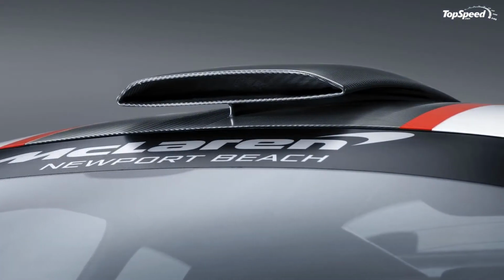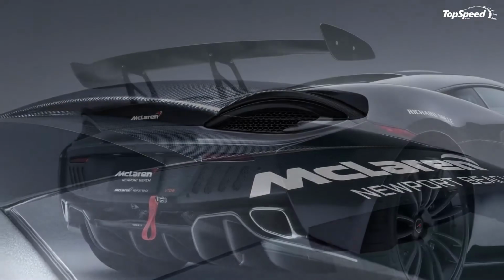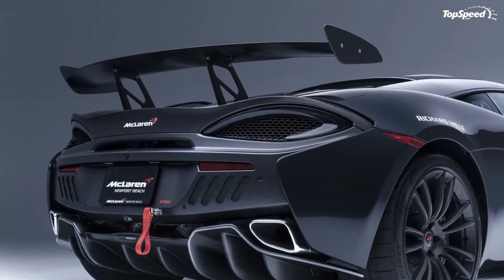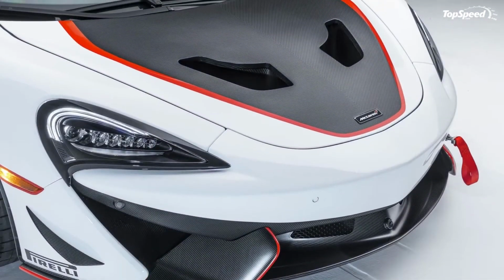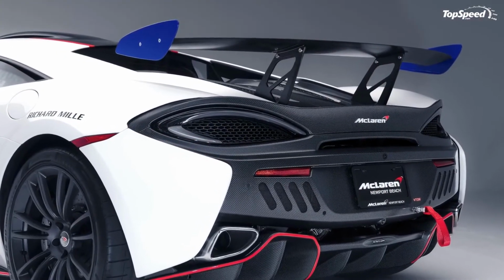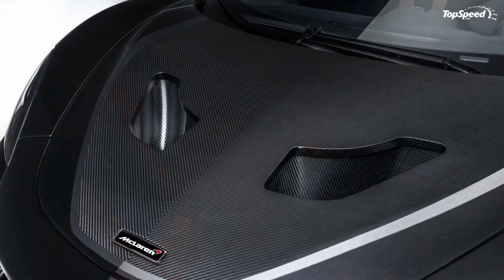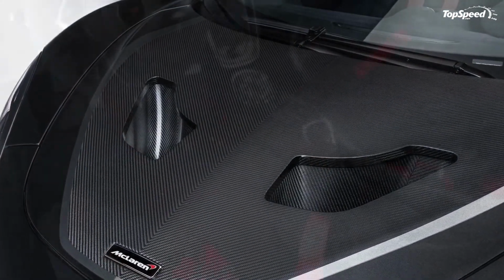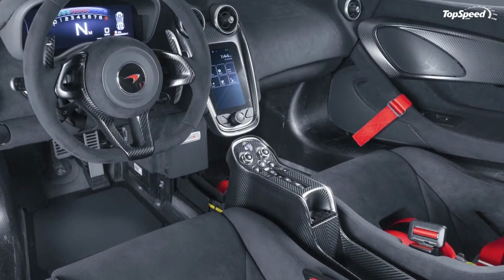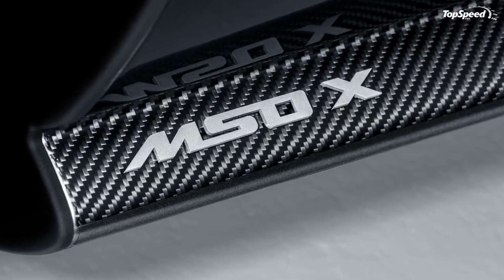The wing also provides 100 kilograms, about 220 pounds, of extra downforce compared to the standard 570s. The MSO X also uses a custom titanium exhaust and Pirelli P Zero Corsa tires. All cars have satin finish carbon fiber on the entire body, including the roof, engine cover, side skirts, and the rear bumper. The interior of the MSO X is as bespoke as they get.